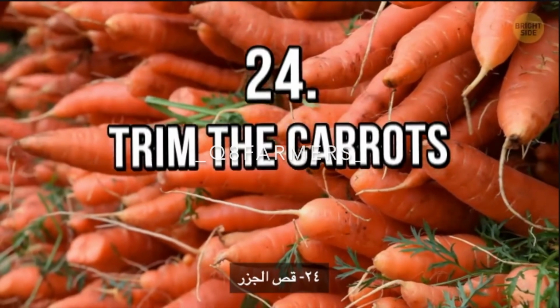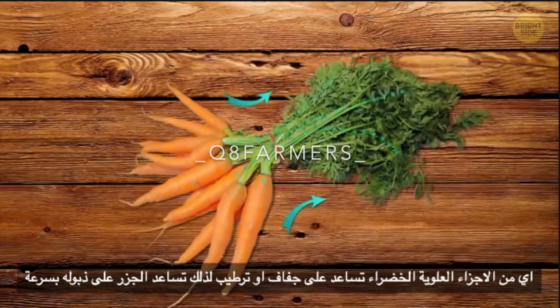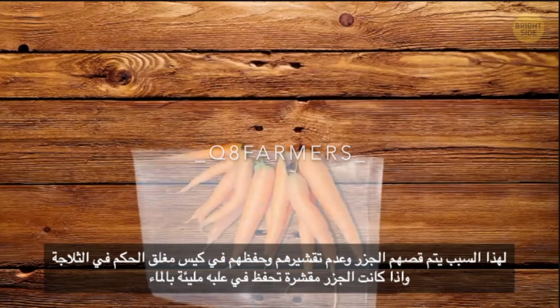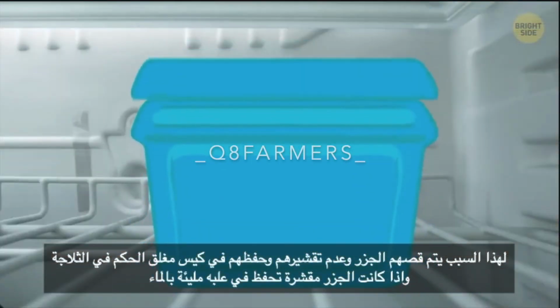24. Trim the carrots. Any green tops draw out moisture and cause carrots to go limp pretty quickly. That's why it's better to cut them off and leave unpeeled carrots in a zip-top bag in the fridge. If the carrots are peeled, keep them in a tightly covered container filled with water.